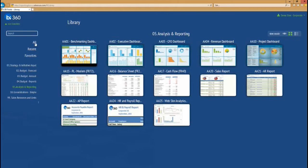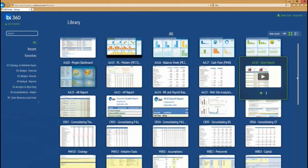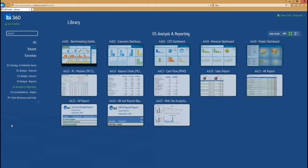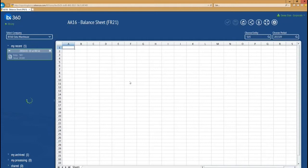So for instance, the sales responsible can only see the sales reports, while the finance department can of course see the finance reports. If I go into all, you will see a long list of all the report templates we have in this specific portal, while I, as an end user working with financial analysis and reporting, would of course only see a subset of these. All of these are templates. If I click on one of those, it will open up.